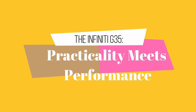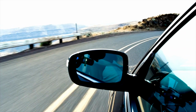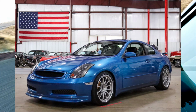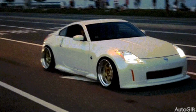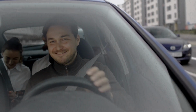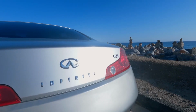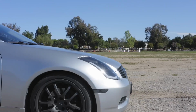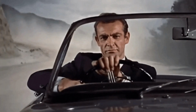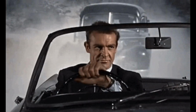Practicality meets performance. Buckle up, my friends, because we're about to introduce you to a car that's cooler than the other side of the pillow. The Infiniti G35. It's like the stylish cousin of the popular Nissan 350Z, but with a practical twist. Who needs a cramped two-seater when you can roll in style with 4 seats? The G35 brings a touch of luxury to the table, with lower insurance rates and a higher safety rating. It's like the James Bond of affordable first cars, ensuring you look suave while keeping you safe.